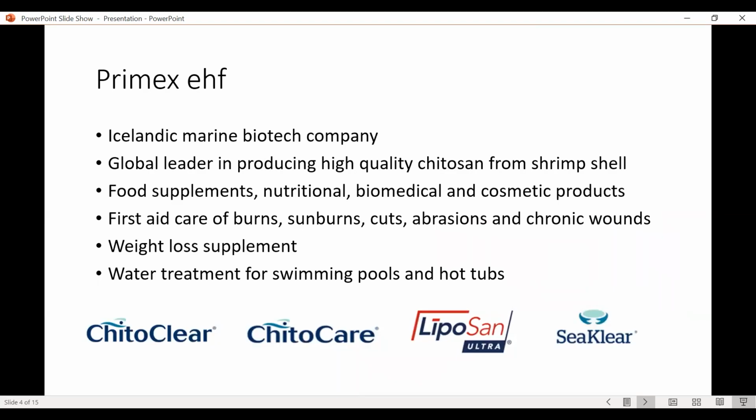Primex is an Icelandic marine biotech company located in the north of Iceland, established in 1997. Primex is a global leader in producing high-quality chitosan from shrimp shell waste. Primex is manufacturing valuable chitosan products.